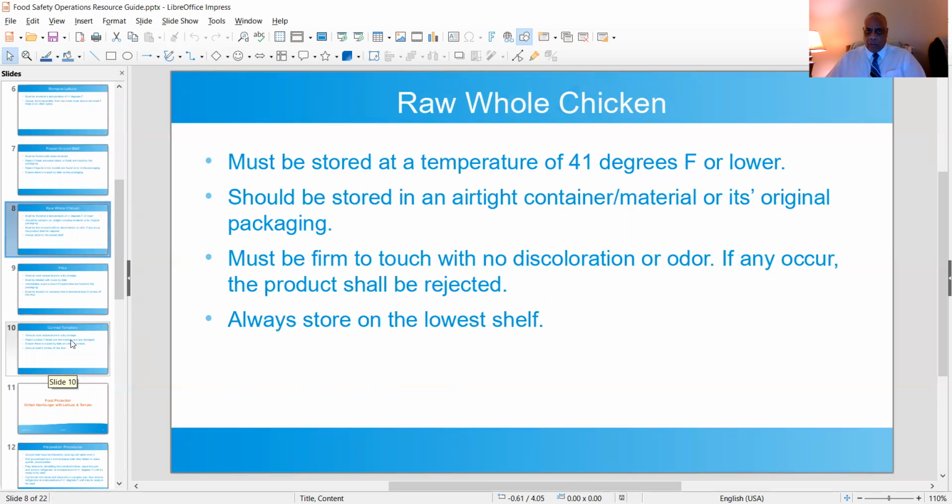When we deal with raw whole chicken, again, it must be stored at a temperature of 41 degrees Fahrenheit or lower. It should be stored in an airtight container or material or its original packaging. And it must be firm to touch with no discoloration or odor. If any of those occur, reject the product and always store on the lowest shelf. The reason you do that is that anytime juices come from a chicken, there is a risk of contamination that will occur.